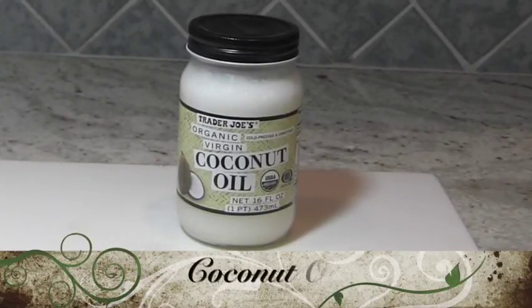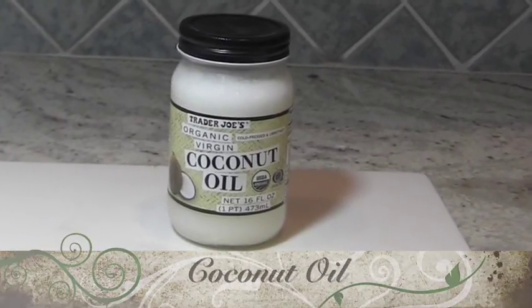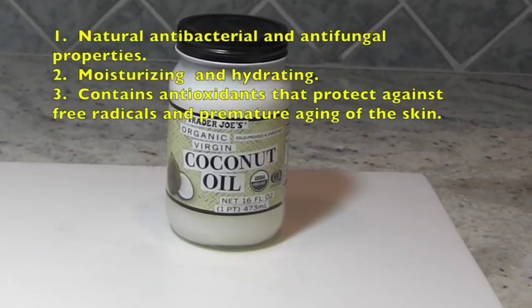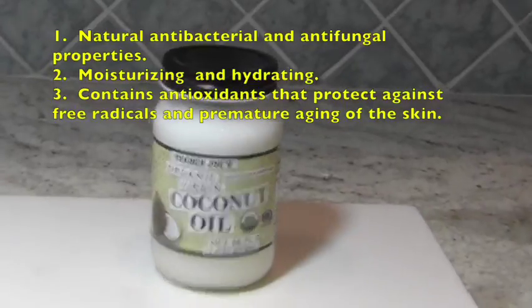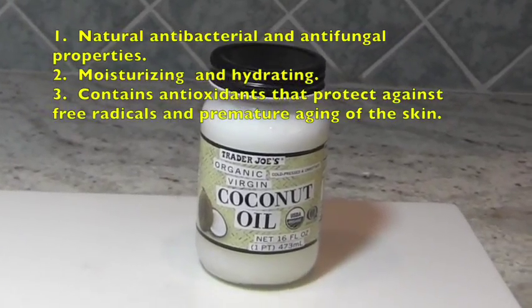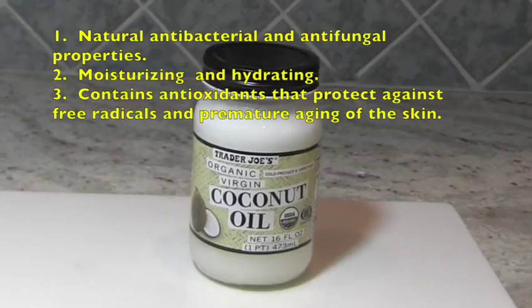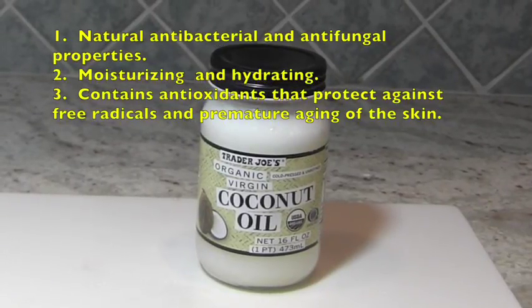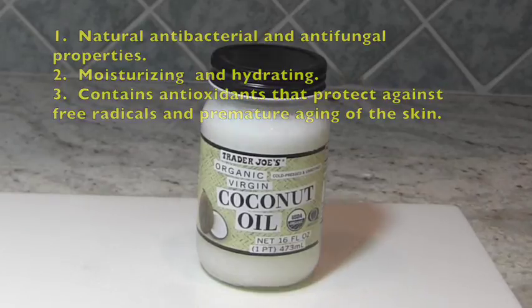And of course, I have to include coconut oil. Coconut oil has natural antibacterial and antifungal properties. It's very moisturizing and hydrating for the skin, and it contains antioxidants that protect against free radicals and premature aging of the skin. And it has a wonderful fragrance, so it will help your cream smell lovely.